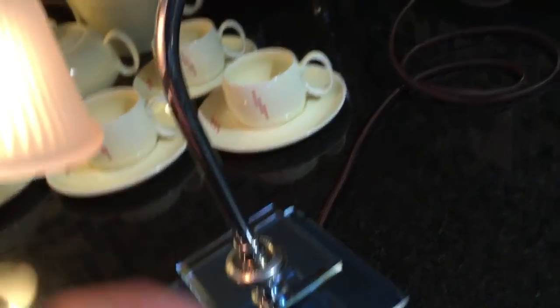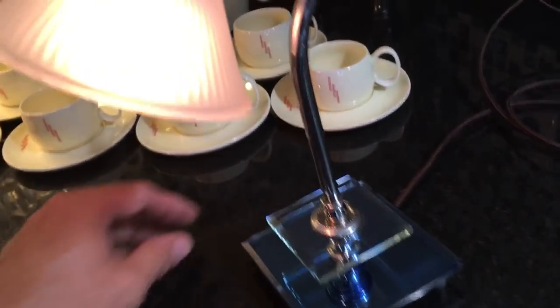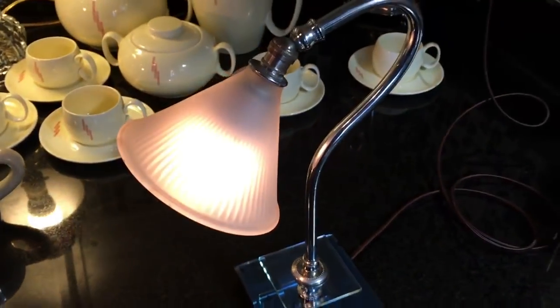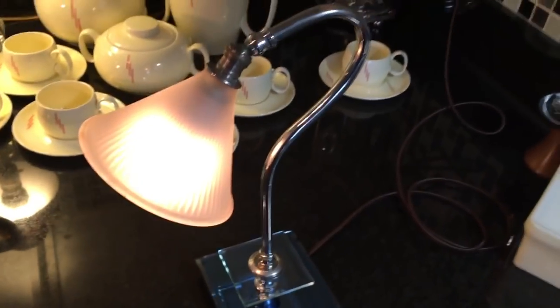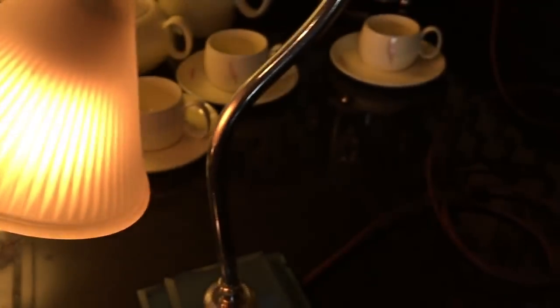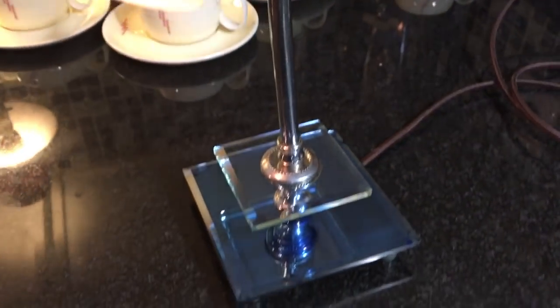for $10. I almost didn't go to this particular flea market because they were predicting rain and it was overcast, and I went anyway and found that beauty for 10 bucks. Isn't that sweet? This is all chrome, which I cleaned up. I took it all apart, cleaned the glass, put it all back together again.